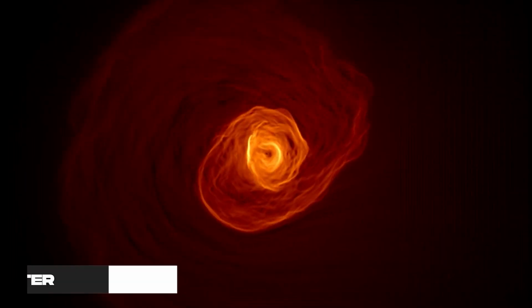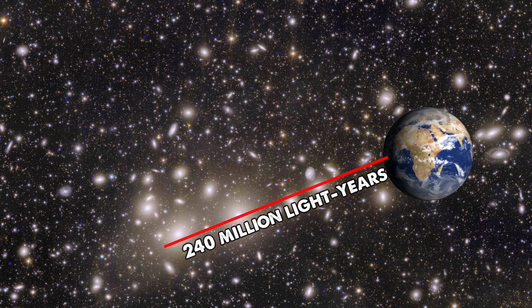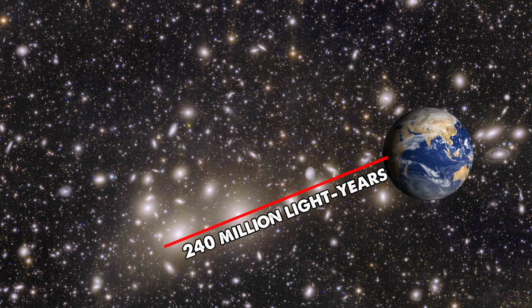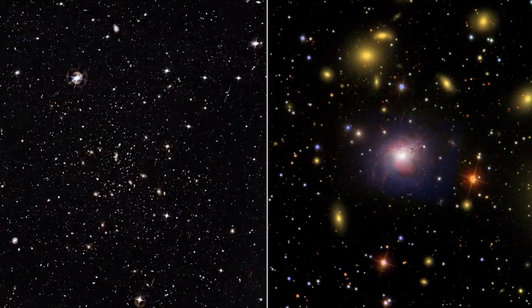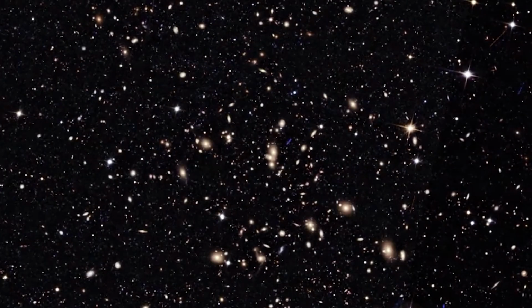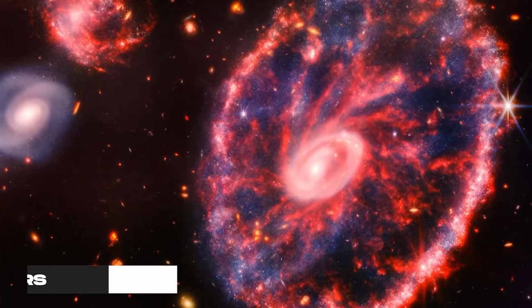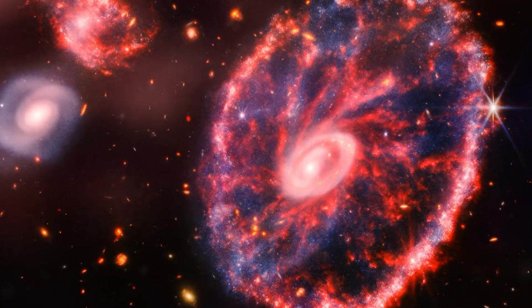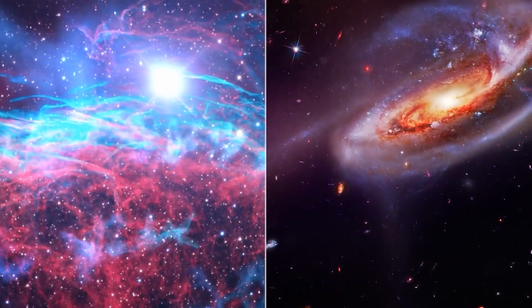Just look at this image of the Perseus cluster, one of the most massive structures in the universe, located 240 million light-years away from Earth. This image shows 1,000 galaxies belonging to the cluster, and more than 100,000 additional galaxies in the background. And here's the best part. Some of these galaxies are so far away that their light took 10 billion years to reach us. It's like having a time machine, seeing these galaxies in their glory when the universe was just a baby.